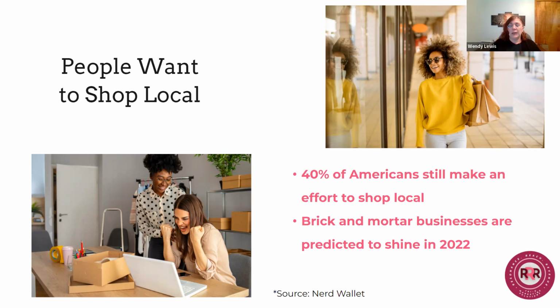Even though the internet has become bigger and people are shopping more online, they still do want to shop local. According to NerdWallet, who did a poll last year, 40% of Americans still make an effort to shop local, and brick and mortar businesses are predicted to shine this year. So if you're a brick and mortar business, you do have the ability to experience growth and have a good 2022 if you do it right.